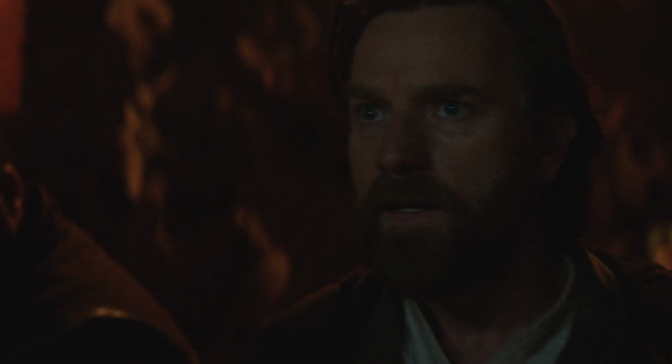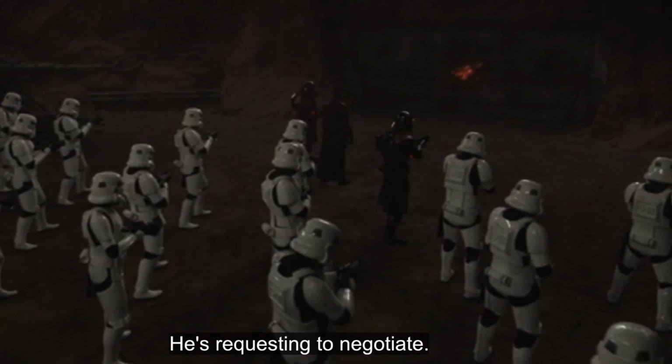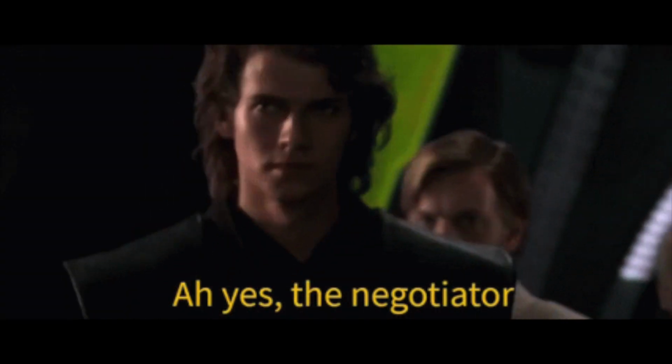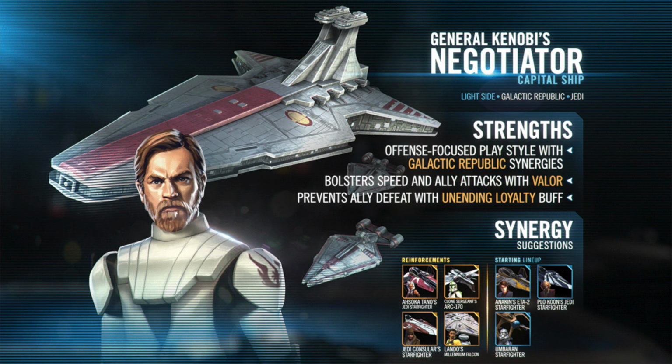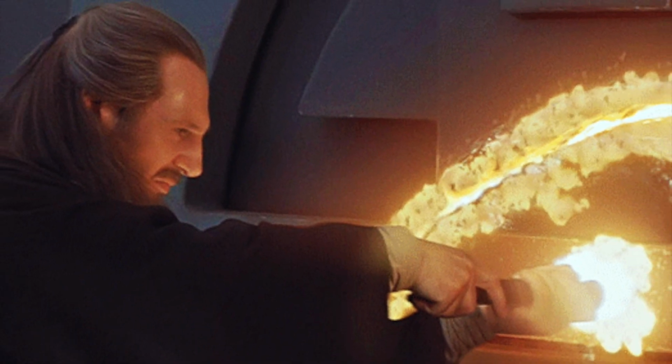During the siege, Ben decides he wants to negotiate with Reva instead of doing battle, which is a callback to his nickname during the Clone Wars, the Negotiator, which also served as the name of his Clone Wars era capital ship. Reva channels a Jedi tactic from the prequel era when it comes to getting doors open by cutting through it. She must have had a class with Master Qui-Gon before his untimely passing.